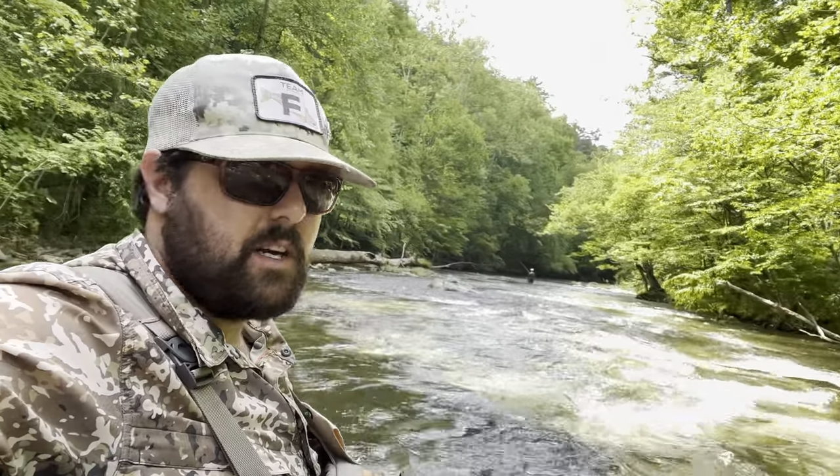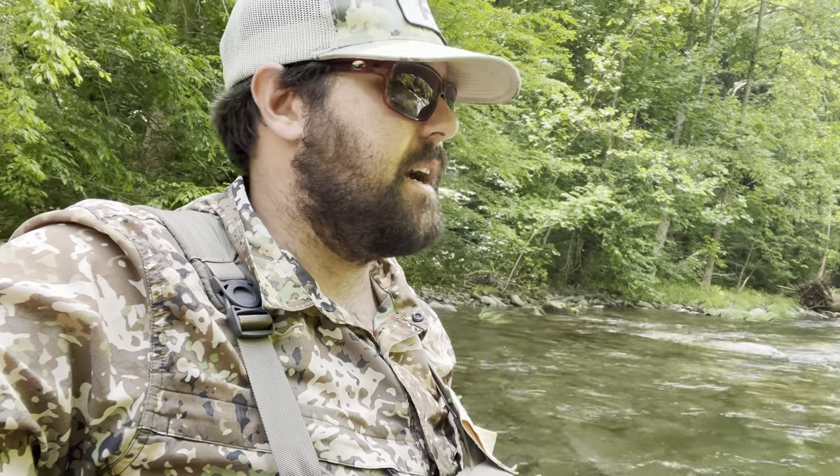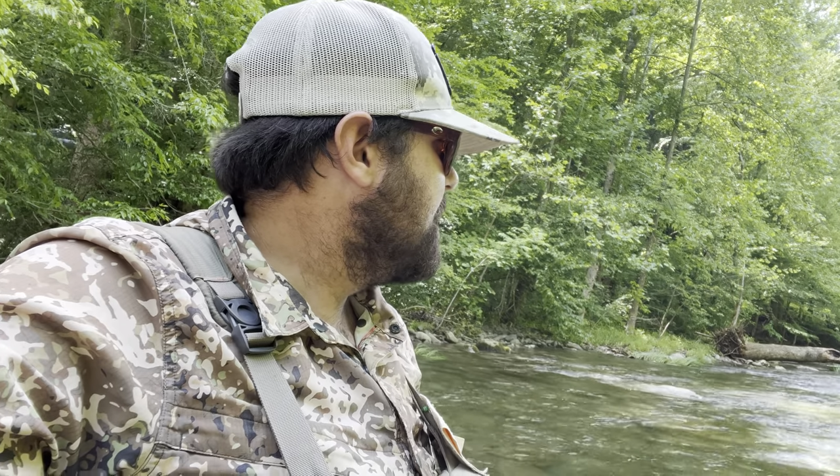For those of you that have never fished the Smoky Mountain Park before, any of the rivers, definitely recommend it. It's one of those fisheries where these fish are relatively untouched compared to the other places around, like Cherokee, Gatlinburg, either side of the park, like the main towns. The fish in the park don't see as many people. With that, they're a lot more skittish, but they're also pretty willing to eat. You just have to have good presentation to them. These fish eat faster than lightning. They are some of the fastest eating fish on the planet.